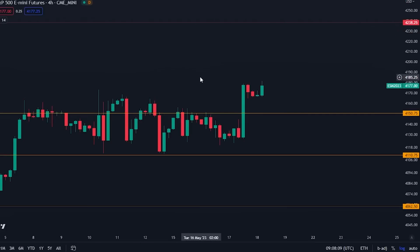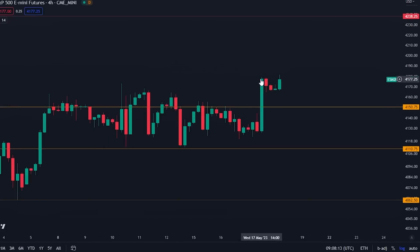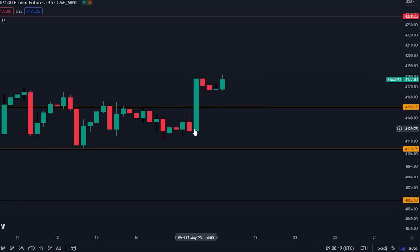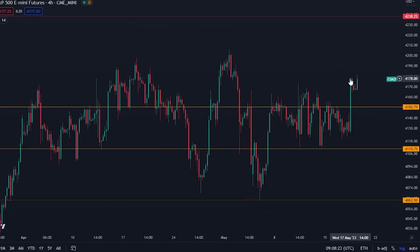Now, why did we see this pump for Bitcoin? Well, traditional markets did see a massive pump yesterday and also moving into today. And guys, this big move, you can see that this is actually not too far from the local highs here on traditional markets, right?